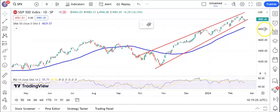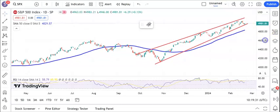Starting off with the S&P, which is still bouncing at the floor of that rising trend channel, or that rising formation in place since October. The nominal support area is towards 4960. Above that, we're looking for obviously a retest of the best levels towards 5050. Best case would be up to 5100 by the end of March.